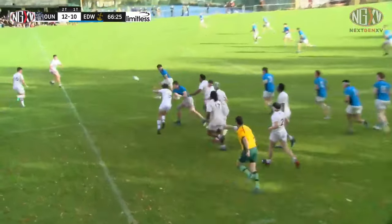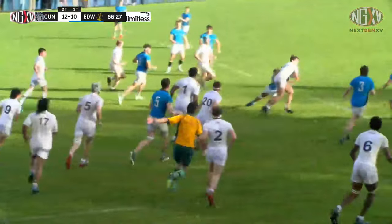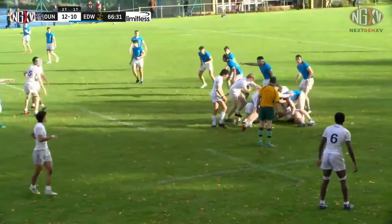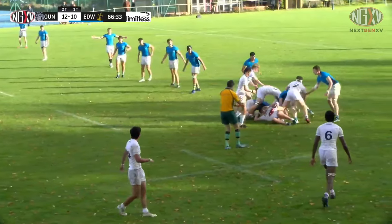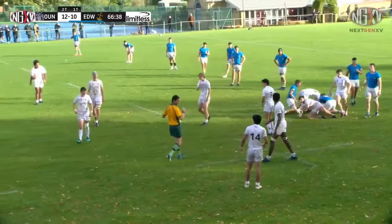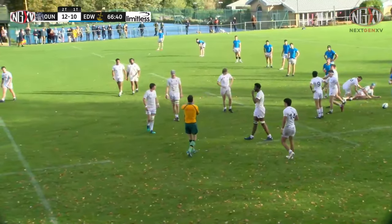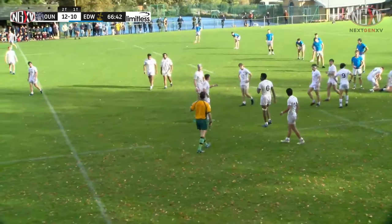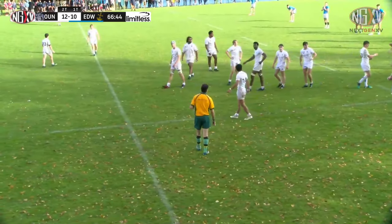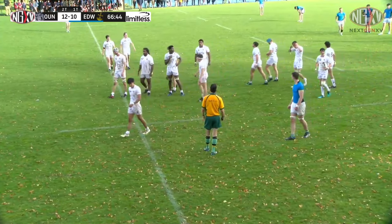Ball goes to the middle. Oundle flat ball from Haskins to Pascoe, who gets across the gain line. Well, it was turned over by Teddies. The referee just wants a chat as well.